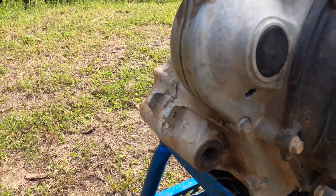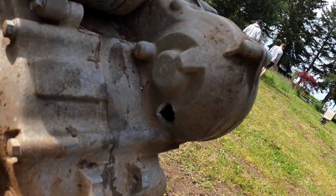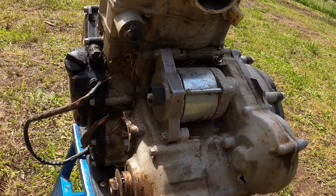Alright, here's where you hit it on that one. So, perfect hit. And it went right through, as you can see right there, big old hole coming out. So, definitely not safe if they hit right there.